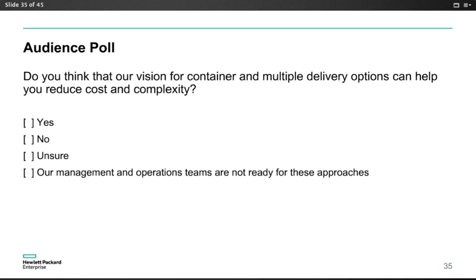And I will tell you, I am very excited with the results so far. Should we have a drum roll? Yes. Okay, another three seconds, and we'll read the results. Okay. All right, we'll go with the answers. In terms of this question, we have dominantly yes. There's a significant amount of yeses, and right in second place is unsure, and right behind that is our management and operations teams are not ready, and there are only two no's. So there you go, Scott. Any comments on those answers?